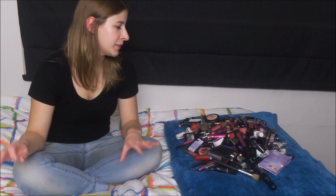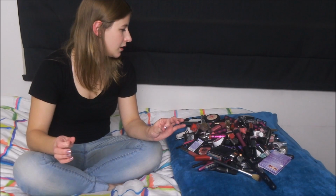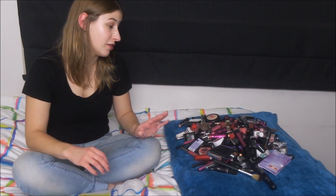I'm going to have a keep pile, a throw pile, and I might have a maybe pile that I'll go through a second time at the end. So maybe I'll start by just picking out the things that I know I don't want anymore, because I can't even see half of them because they're at the bottom. I'll start by just picking out things that I can see that I know I don't like.